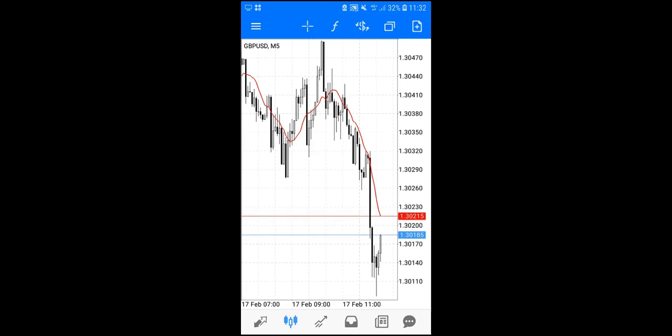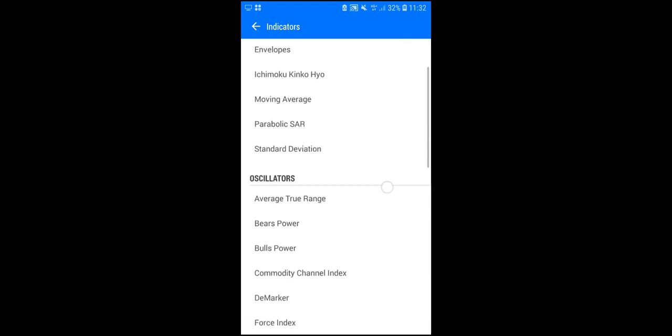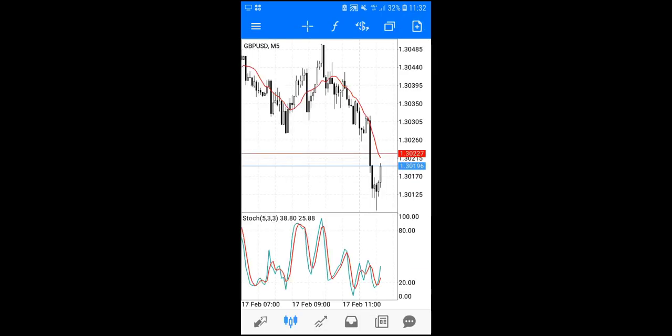We've got the F icon where we can add in different indicators. So if we click the F icon, we've got Bollinger Bands, envelopes, average true range, MACD, momentum. So lots of different indicators available. We can select stochastic oscillator here. We can change the settings if we need to. We can just click done, and now we have the stochastic oscillator.